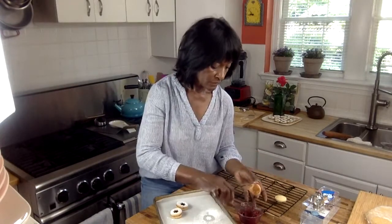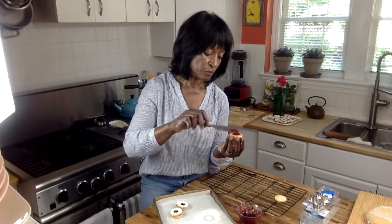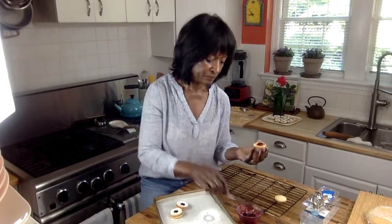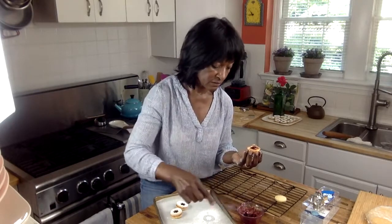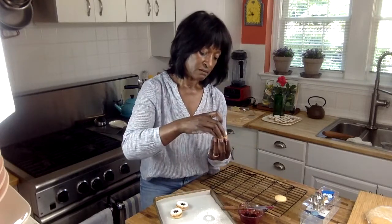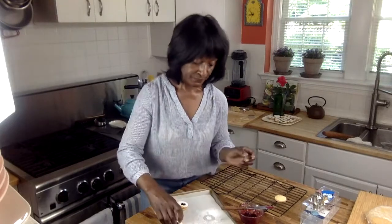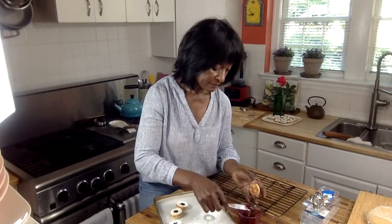And I'm going to do the last two. These are so, so pretty. You guys know I love things that look nice. And if it doesn't look good, then I don't think it's too appetizing. There's the other one. And this is our last one.